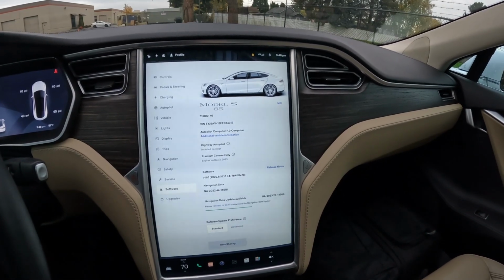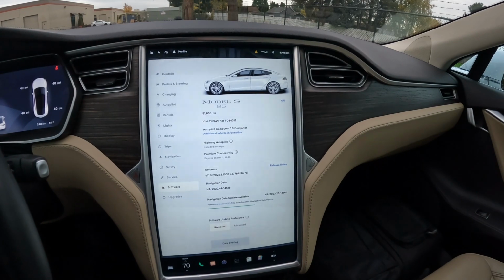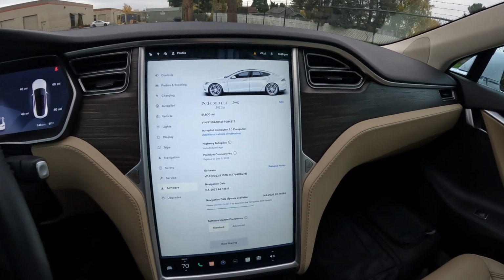And then this one doesn't have the adjustable air suspension. The adjustable air suspensions can also be a weak point.